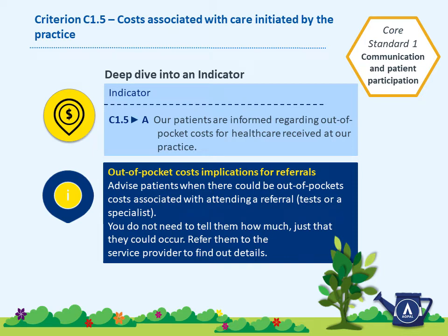Now let's have a look at out-of-pocket expenses for healthcare they receive at your practice. Let's talk about now the out-of-pocket implications for referrals. Advise patients when there could be out-of-pocket costs associated with attending a referral. That could be diagnostic imaging or bloods or a specialist. You notice you do not have to provide the actual cost. You refer them to the service provider to find out details.